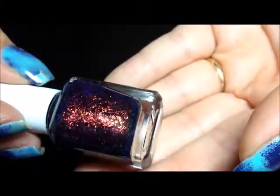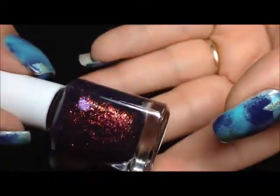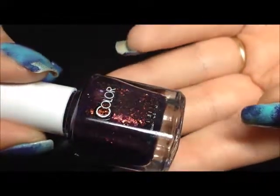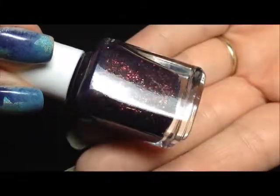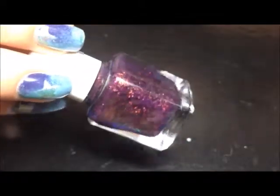This is called The Uptown. And it's this purple jelly, as far as I can see from swatches. It's a purple jelly packed with all these beautiful flakies. And you can see when I turn them, they just change to a million different colors. It's just stunning. Absolutely had to have it. You can see that more on the black.